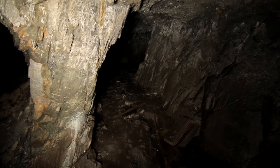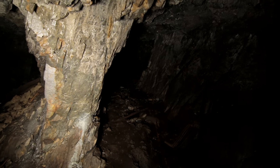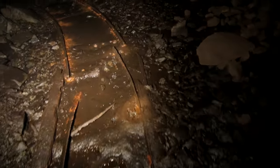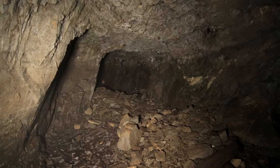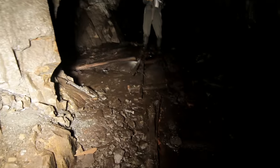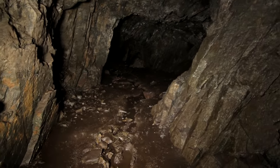What do you see? Another dead end. Okay, I'm gonna go this way. Have a look at it. Oh, this is another passage. I thought they connected together. All right. More stoping, he says. Let's go up this muddy mess here.